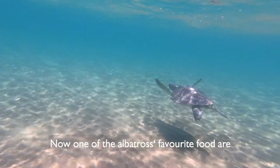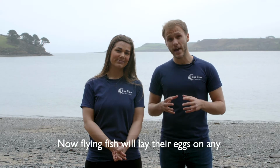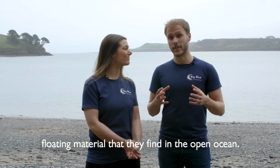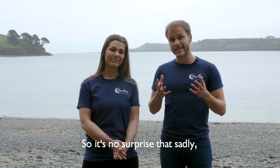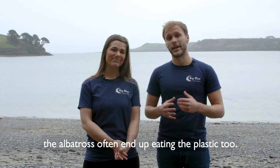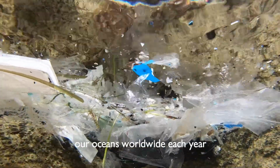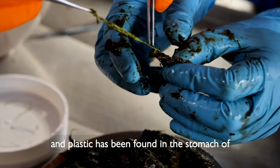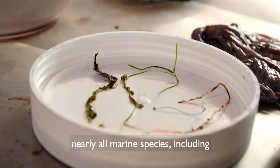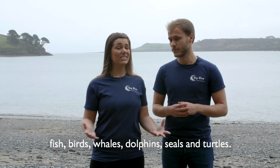Now, one of the albatross's favourite food are the energy-packed eggs of flying fish. Now, flying fish will lay their eggs on any floating material that they find in the open ocean. Now this often includes plastic materials, so it's no surprise that sadly the albatross often end up eating the plastic too. Now 8 million tonnes of litter end up in our oceans worldwide each year, and plastic has been found in the stomach of nearly all marine species, including fish, birds, whales, dolphins, seals and turtles.